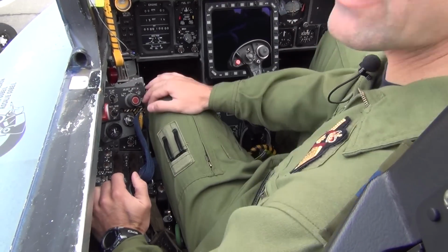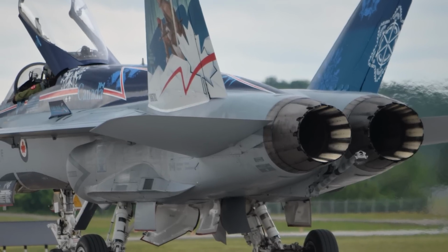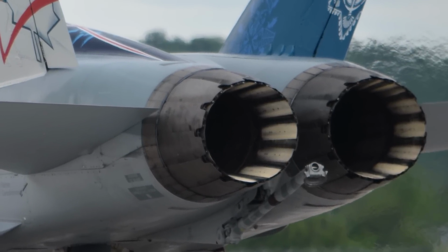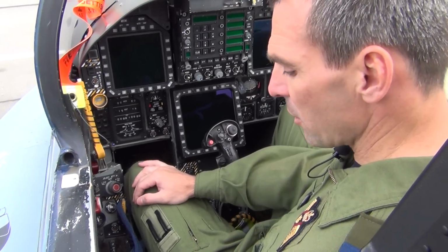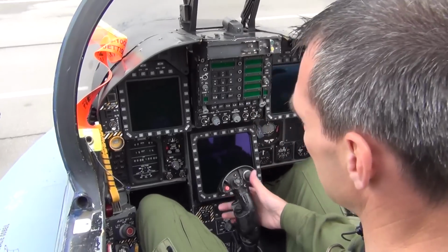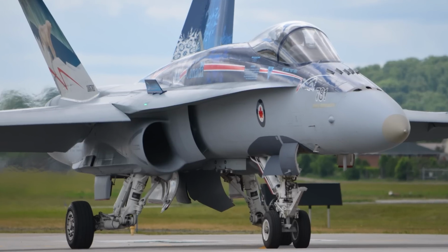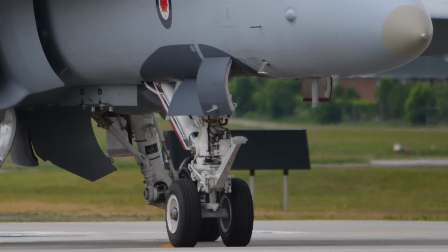So if we have any type of emergency and we want to secure an engine, we can just confirm that it's the right engine, and we can bring the throttle down to idle or off as required. Chaff flare, radio controls, speed brake selection, everything is on the throttles. On the stick here, we've got nose wheel steering, down here to actuate nose wheel steering and control the aircraft on the ground.